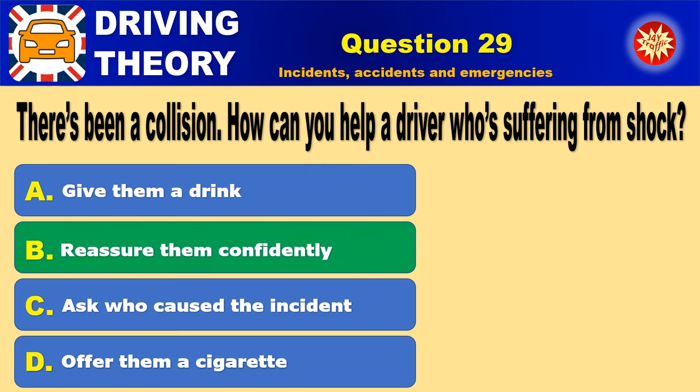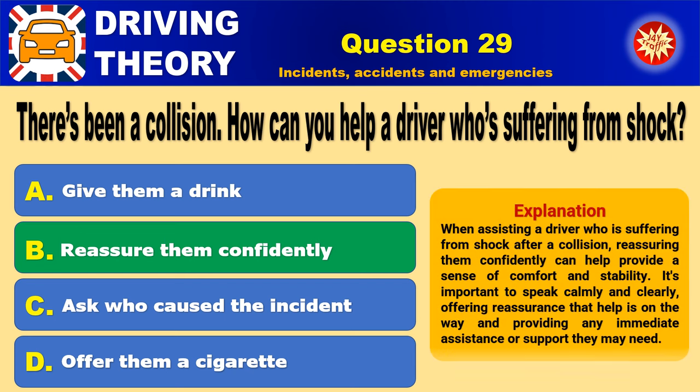The correct answer: B. Reassure them confidently. Explanation: when assisting a driver who is suffering from shock after a collision, reassuring them confidently can help provide a sense of comfort and stability. It's important to speak calmly and clearly, offering reassurance that help is on the way and providing any immediate assistance or support they may need.